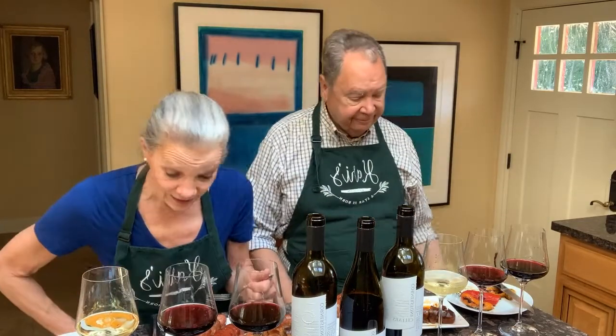But we could be all geeky and do the yellow pepper and then the orange pepper and then the red pepper, which we often do at dinner. We'll taste them and say which one you like best. But let's skip all that. Let's get to the meat. I am excited about this.